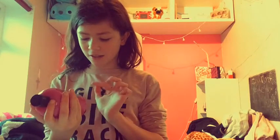Next, I have been using this Happy Jackson shower cream. Now, I love Happy Jackson so much. Their products are so simple and cute, and they've got a quote on. This is watermelon and mint, and it says Queen of Awesome. It's just the most amazing.